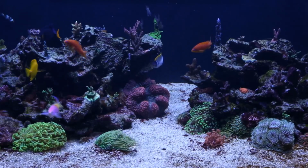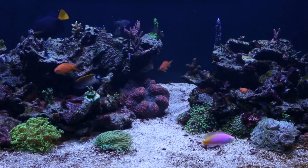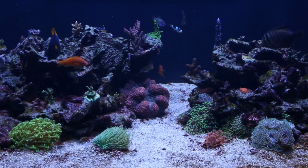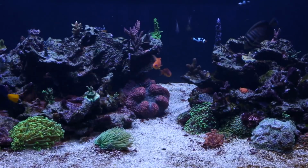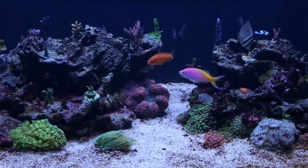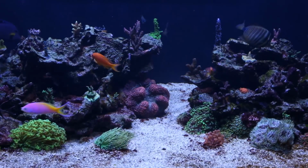Anyway, enough about what's going on. So Felix, you're asking what lighting I'm using. This is old school metal halide lighting. I've got two 400 watt Radium bulbs over this tank. It's 5 foot long. And I also run supplemental T5s, but the T5s are not on right now.